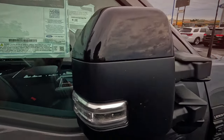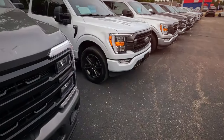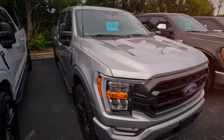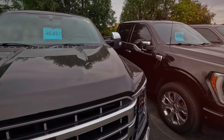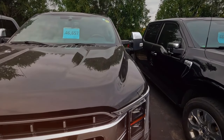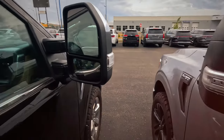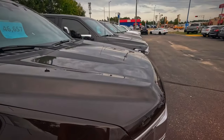Other interior, $80,000. F-250 Lariat. Something smells really good. There's somebody nearby doing some cooking. Making me hungry. We'll see. 42,820. XLT. Oh, this is used. 37,000 miles. I was thinking it was new for a second. F-150 Lariat.